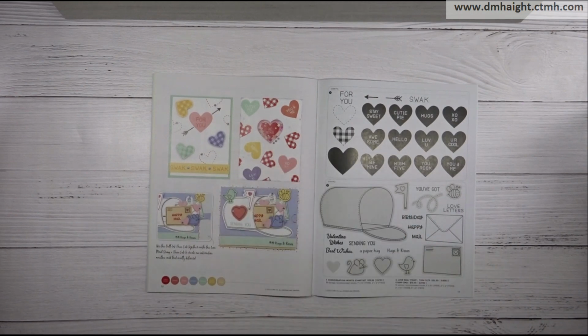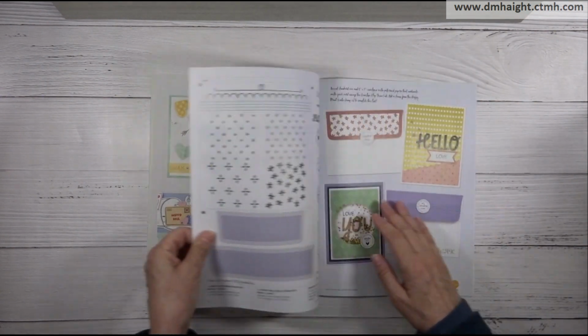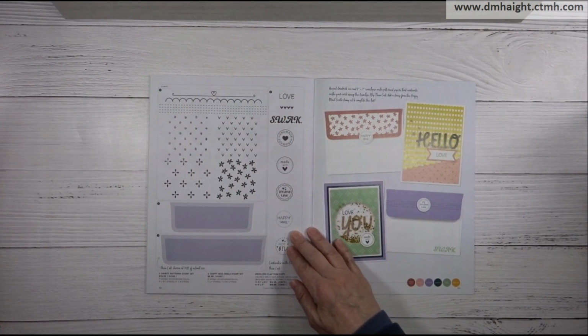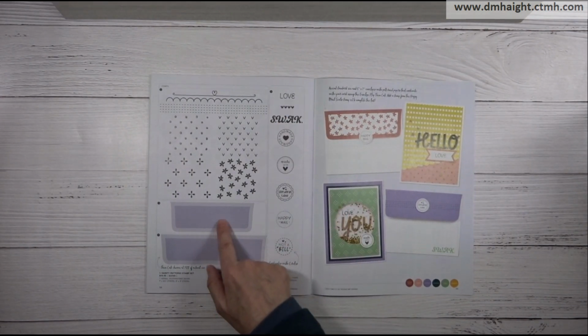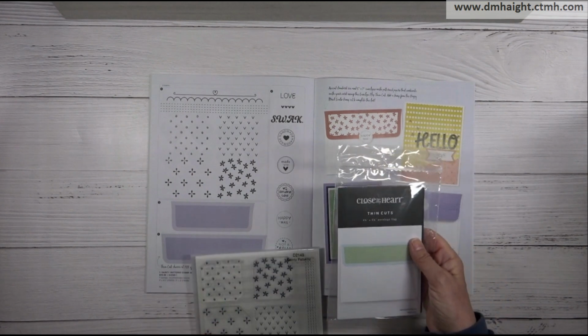Okay. All right, next page we have Dainty Patterns stamp set. Okay, and I'm going to bring in both because these are thin cuts for envelope flaps. So actually I got all three of these things on this page, so I'll show them to you.